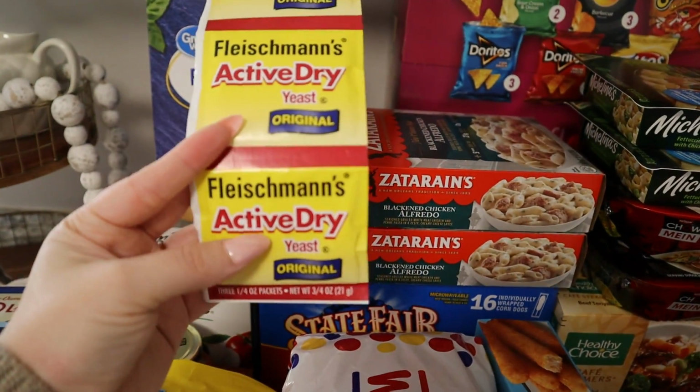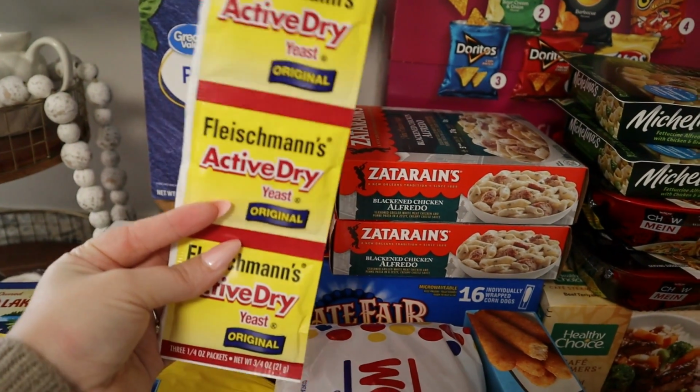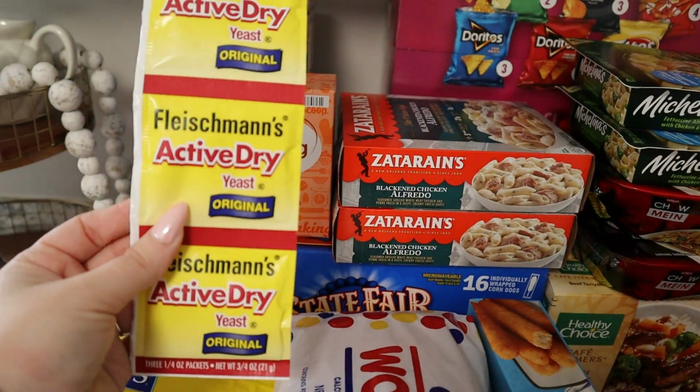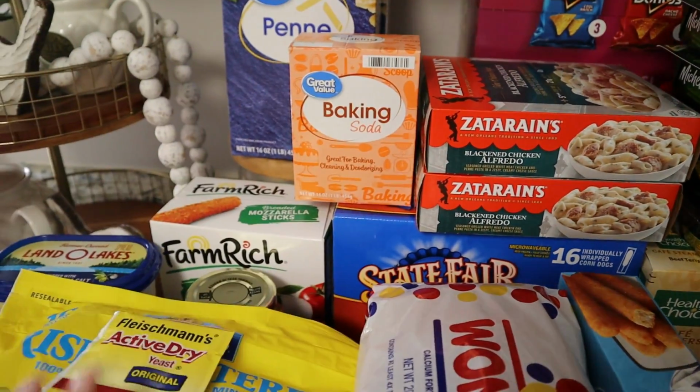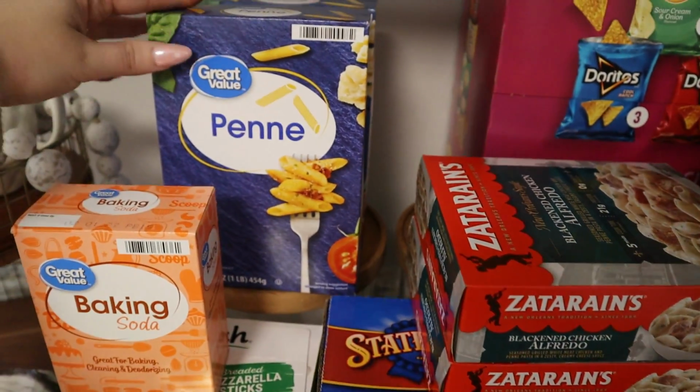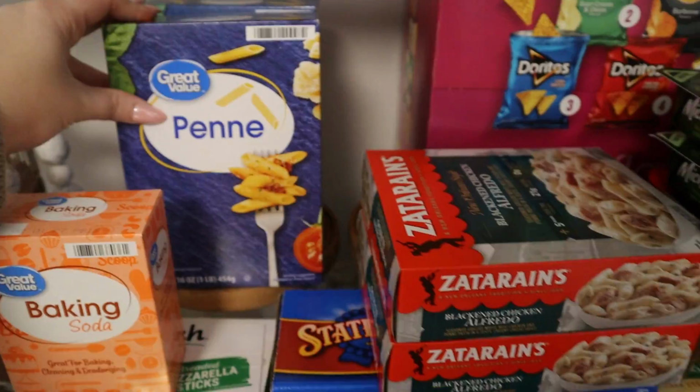I didn't have any of this yeast. Let me know if you make bread at home what kind of yeast you use, because I really don't know what to get. I didn't have any yeast when I made my bread, so I just used baking powder instead. I'm completely out of baking soda, so I grabbed some more of that. I grabbed 2 boxes of the penne pasta.